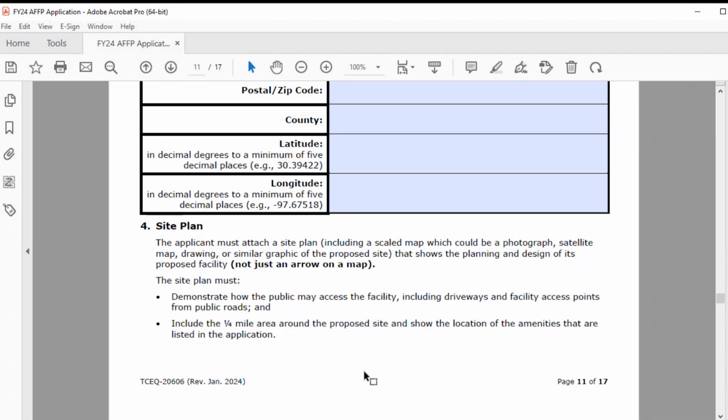It must demonstrate how the public can access the facility. This includes driveways, access points for public roads, and it needs to include the 1/4 mile area around the proposed site and show the locations of any amenities that you do list in the application.